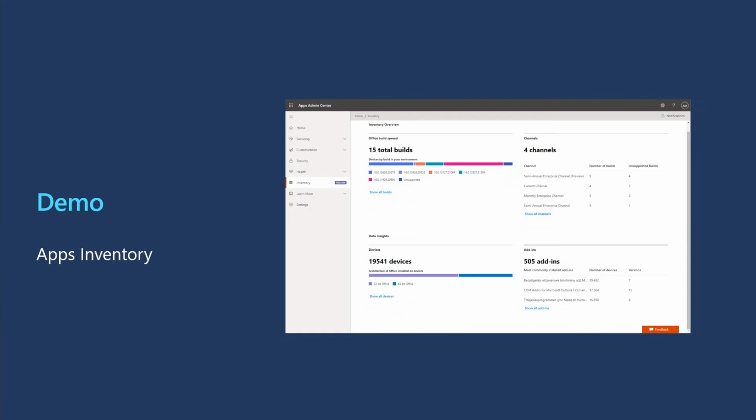You're going to need a more recent set of bits. Anything that is about 1909 and later, and then beyond that, you're going to be able to have all this information light up. The more recent bits will give you better capabilities. For example, some of the information that I showed you around the last user who signed in.